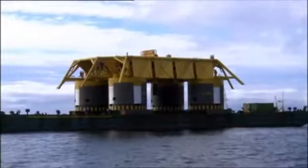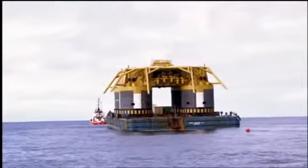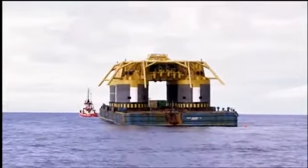The template is really the heart of the subsea production system. That's where the gas comes up, it's gathered there and it's sent to shore. And without the template, we won't have any gas to shore. It's really the key element of the whole production system.